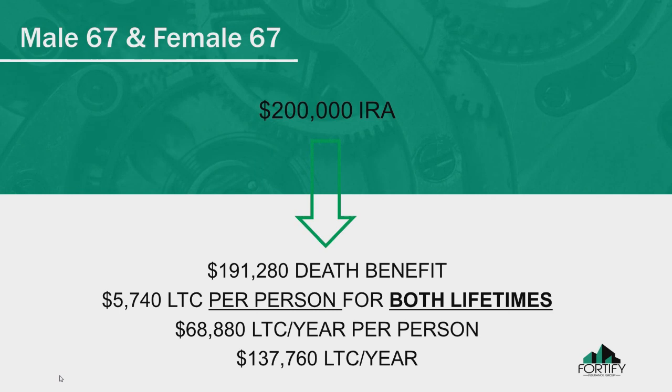$191,280. For long-term care, what this is going to do for them is $5,740 a month, but it's 100% tax-free, again, per person for up to both lifetimes using the $200,000 qualified rollover. So again, just some quick numbers for you. $68,880, that's what we could get out of this policy tax-free if just one is using claim. Or up to $137,760 if, again, they're both pulling max claim at the same time.